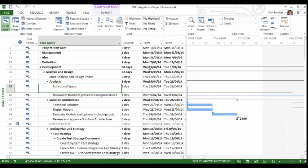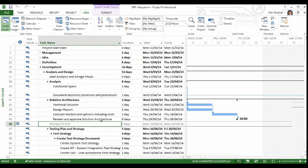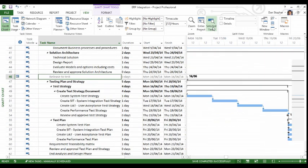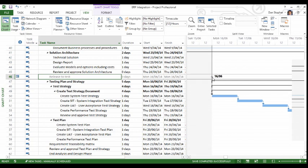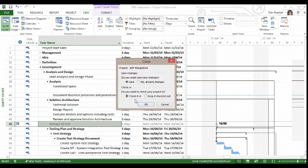Okay, so I'm now looking at the schedule for the project itself, and what you'll observe here as I move down the schedule towards this testing plan strategy is that there is what we call a phantom milestone presented in the project itself. So this little grey line and the grey milestone demonstrates that this particular life cycle phase is dependent on this task, which is external to this project, and hence the term phantom task or ghost task.